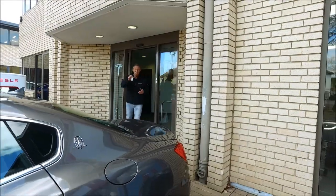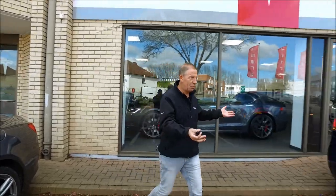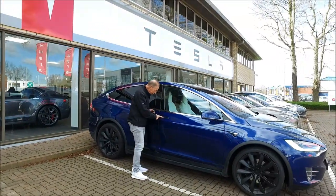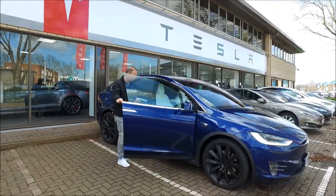Guess what, guys? I've got the keys. I can't believe it. Tesla Model X, here's my baby. Look at that, it even senses that I'm near the car. So all you have to do is just touch the button, apparently. I've had full instruction, by the way, and the door opens for you.